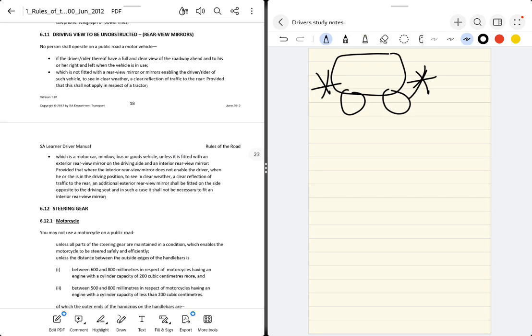Driving view to the unobstructed. Okay, rear view mirrors. So no person shall operate on a public road a motor vehicle if the driver thereof has a full and clear view of the road ahead and to his or her right, left, which the vehicle is in use.